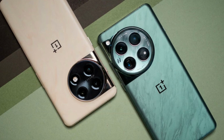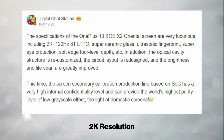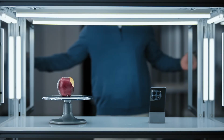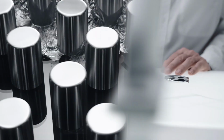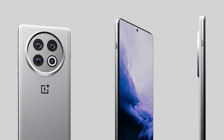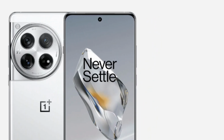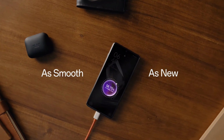and reliability. Leaked by Digital Chat Station, it will feature an 8T LTPO BOE X2 display panel, offering a 2K resolution and a 120 Hz refresh rate. The display is rumored to have slightly curved edges on all sides, adding a sleek, modern look to the device. One intriguing feature of the display is its soft-edge 4-level depth and super eye protection, which could potentially reduce eye strain during extended usage. Another innovation comes from the custom redesign of the display's circuitry and optical cavity structure, improving the overall brightness compared to previous models.